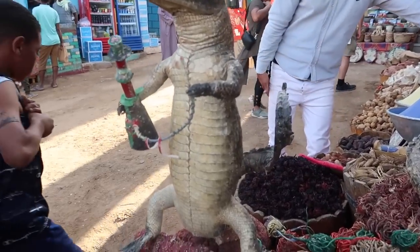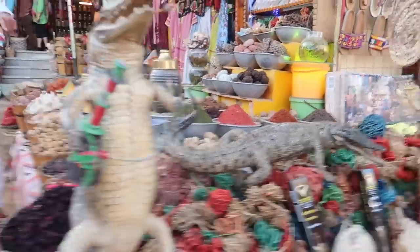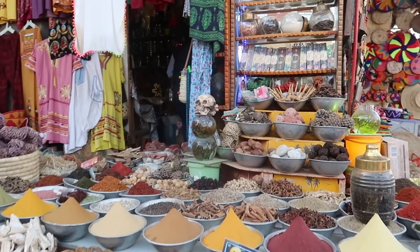See, this is a crocodile smoking the hookah. Smoking. Yeah, the smoke was coming out of that thing. The incense. That's clever.